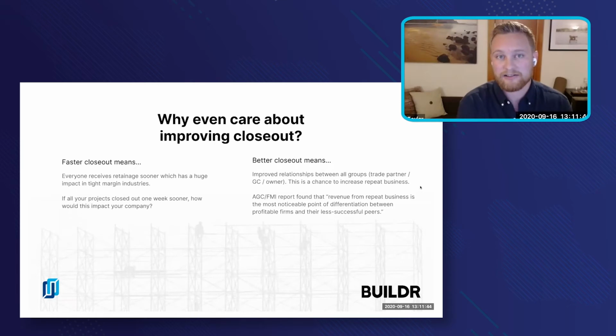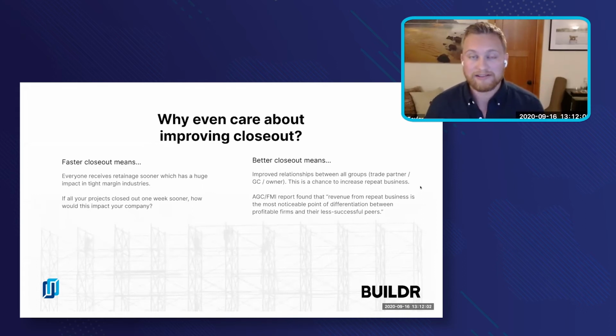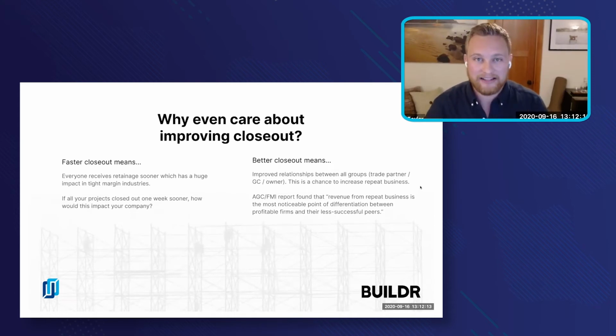But that's just faster, right? What if we didn't just do the status quo faster than ever? What if we actually raised it to the next level and did close out better than we've ever done before? The biggest impact that we see from this is significantly improved relationships between trade partners and general contractors and their clients and the owners. So this closeout phase is actually an opportunity to increase repeat business. It's a chance to wow your customers and over deliver for them.